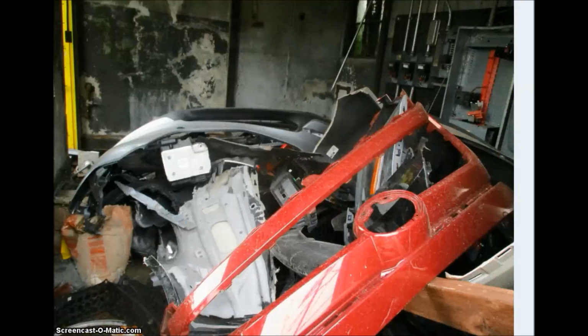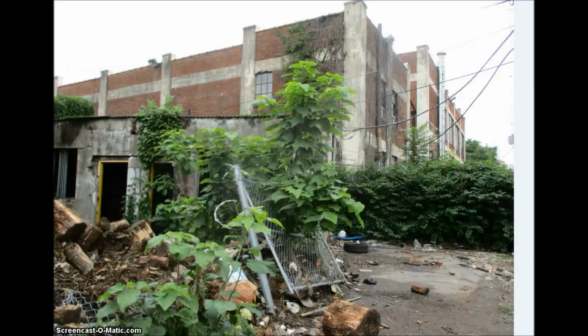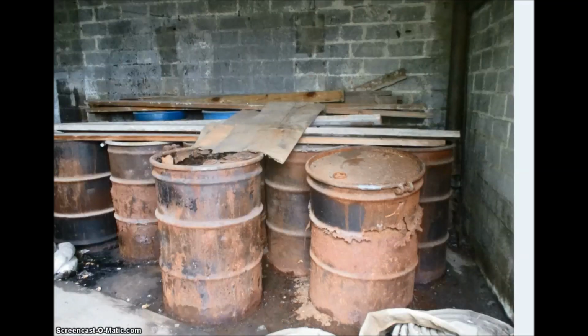First of all, you can see a body shop is illegally dumping auto parts in there. These are all auto parts. Here you can see the exposed electric from the building for whatever purpose it served. There's a close-up view of the electric. Same building again. We're going to go around now. We're going to get in there. Now, I'm going to photograph in there, and we're going to go inside. Get ready. Look at this.